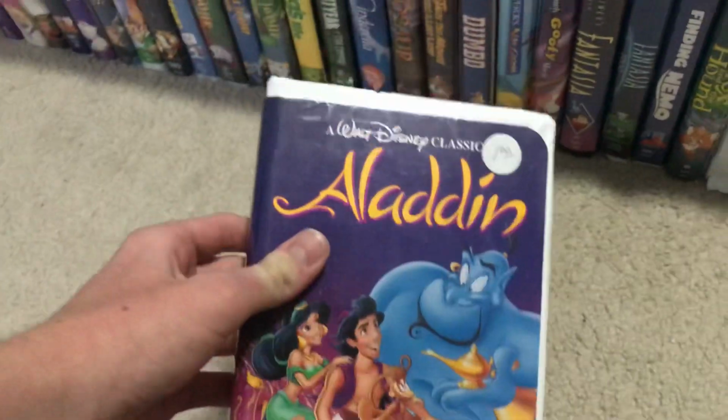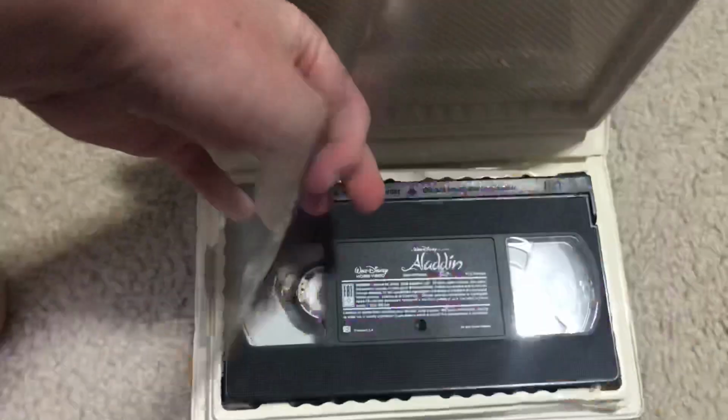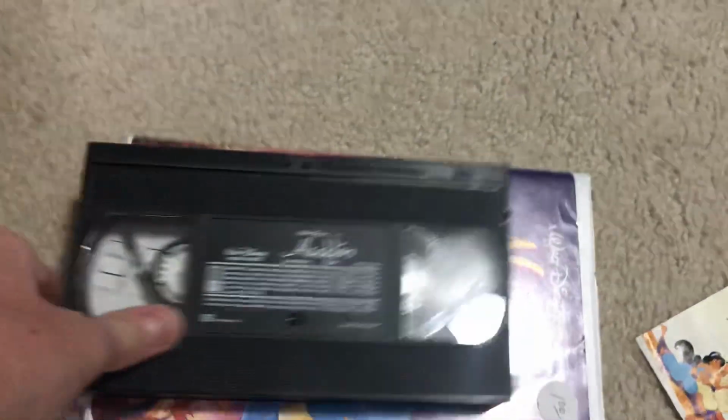And now next up we got the 1993 VHS of Aladdin, Walt Disney Classics. Here's the spine. The back says, film wonder is amazing, there hasn't been a film like this since, Los Angeles Times. It came with the second thing, and the Aladdin soundtrack. This tape's over 20 years old. So anyway, here's the tape with the ink label and the print date is July 7th, 1993. I'm going to get this back in here.